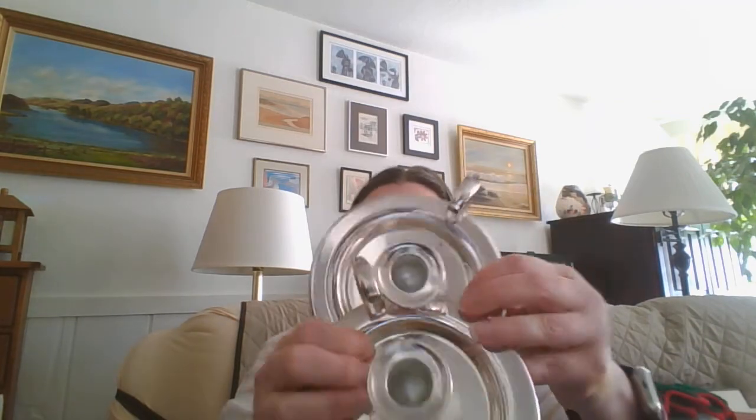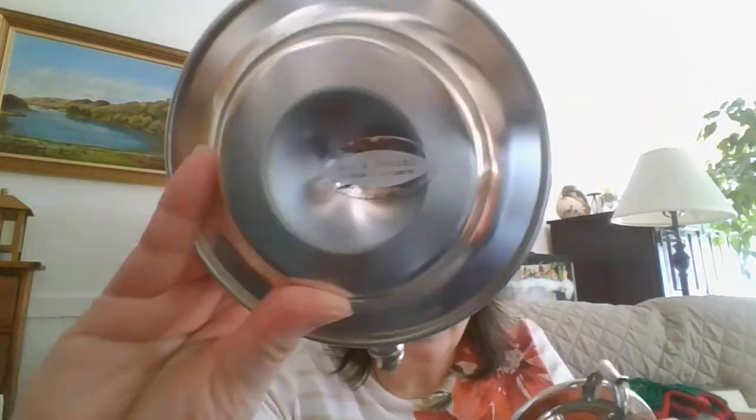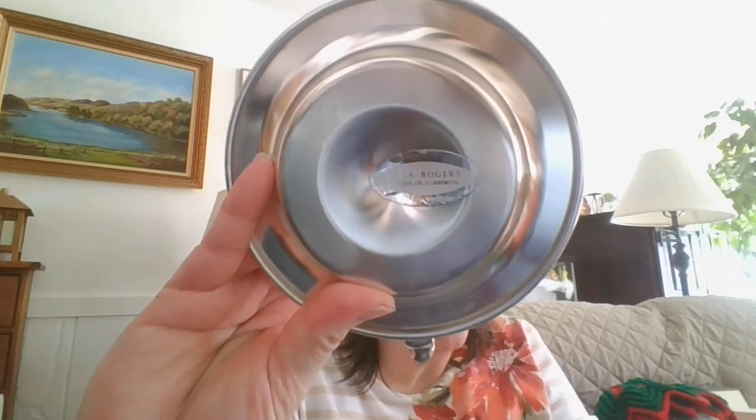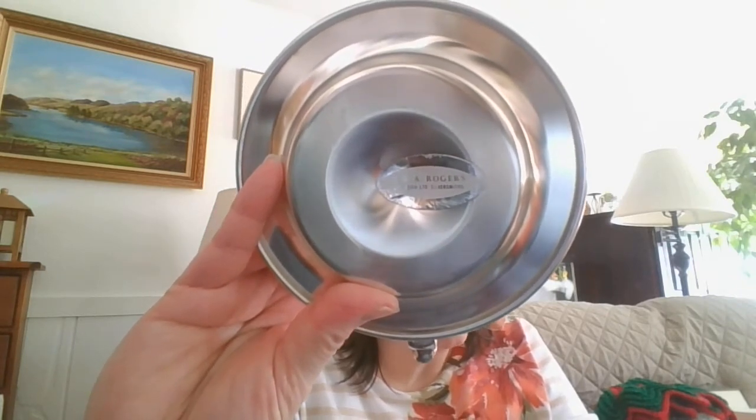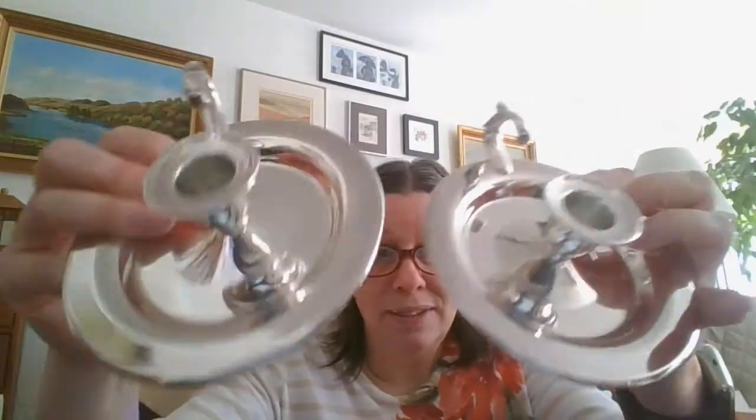And then I've got these great silver candlesticks here. I'll show you this label here as I try to read it: William A. Rogers by Oneida Limited Silversmiths. So there is this beautiful pair. These again would look great for Christmas, and I will probably be including these in an upcoming sale as I'm turning more things to Christmas themed.